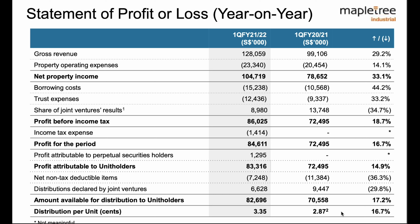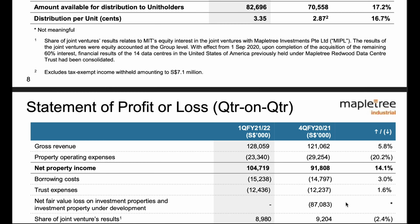Has it increased? So last year for the first quarter they declared around 2.87 cents. Now it's 3.35 cents, which is a 16.7% increase. Most importantly, whether this company is returning more dividends to you, that's the most important, provided their business is profitable.